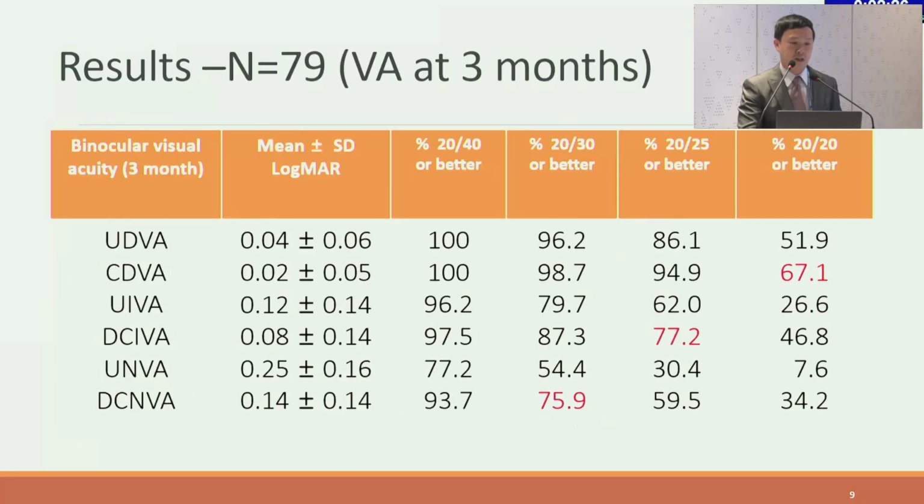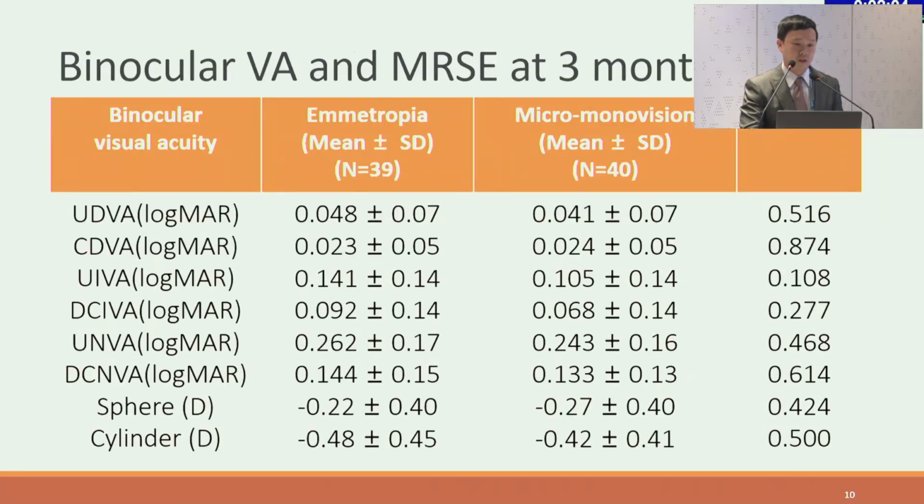You can see the visual acuity results at 3 months. For CDVA, 67% of patients have 20/20 or better. For DCIVA, 77% have 20/25 or better. For DCMVA, 75% have 20/30 or better. We also compared the emmetropia group and the mini monovision group on their visual acuity outcomes. There were no statistically significant differences at 3 months.